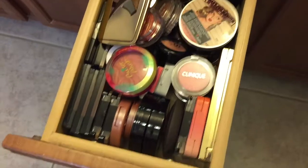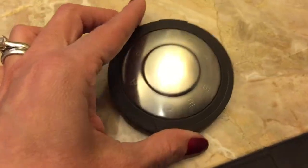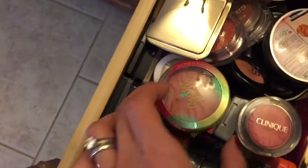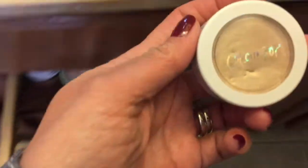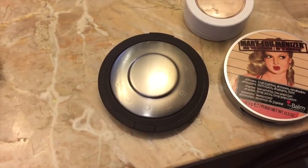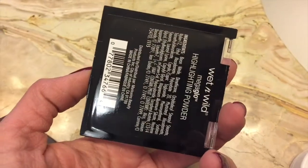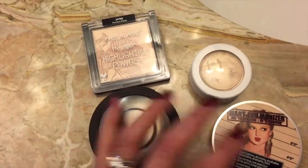Now for highlights. I'm not really into highlights for my face, but I do have a few that I like. I have this Champagne Pop from Becca. I have Mary Luminizer, which I really like, from The Balm, and I have some ColourPop highlighters. This one is Lunch Money, and I have this other one. It's a little pinkier. I like it less. So these are the ones I like, these are the ones that I think would be contenders. I also have this one from Wet n Wild, but it's also a little too goldy, a little too yellowy. This one is one that was really famous. Here it is, Precious Petals from Wet n Wild. So those are the highlights that I have and I like.